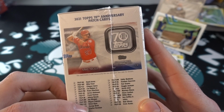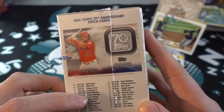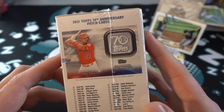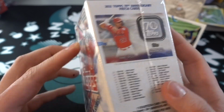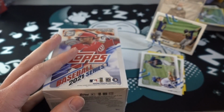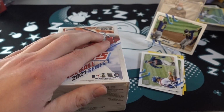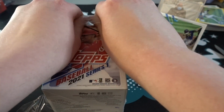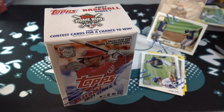So far I've picked up Ernie Banks, one of the cards that I know I picked up. I don't remember the other one. I've opened 2 of these so far. One I opened at work with my boss and my manager. And the other one I did for a video, but unfortunately had some issues.